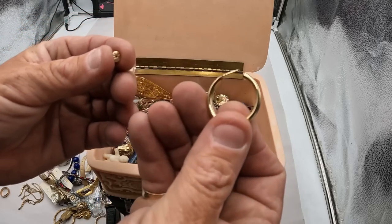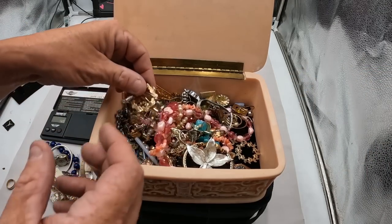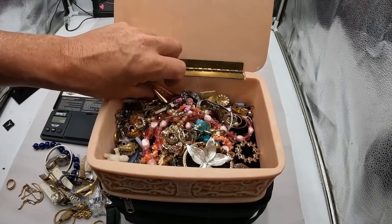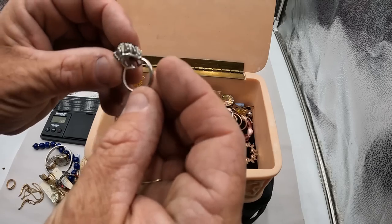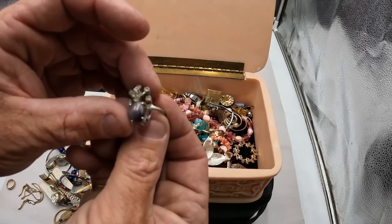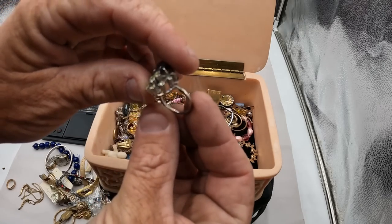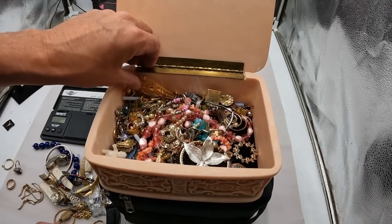Is this gold? Can you double check the clasp part? Because I did have one of those already. You have to look close. I don't see anything. Ooh, is that gold plated or something? That's pretty sick right there. It might be costume. It says some words in there. Probably HGE. I'll double check those here in a little bit.